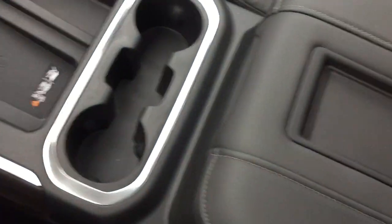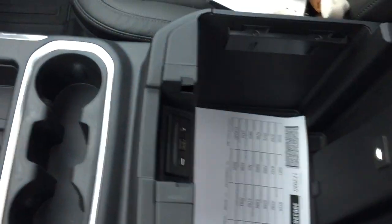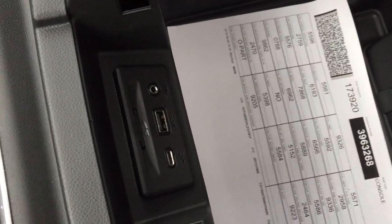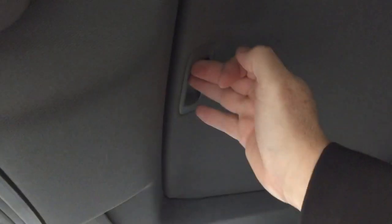You can just plop it down there and charge up as you drive. But if you do need to use the old handy USB cables, no problem at all. You're well looked after here. You also have auxiliary. And again, the sunroof above with manual sunshade. Powered sliding rear window.